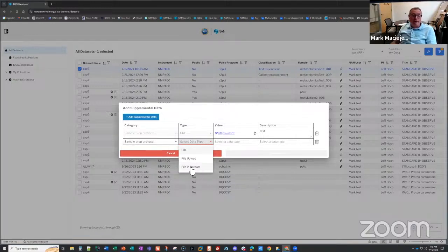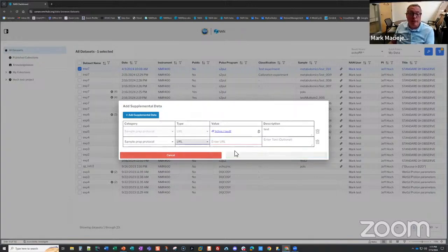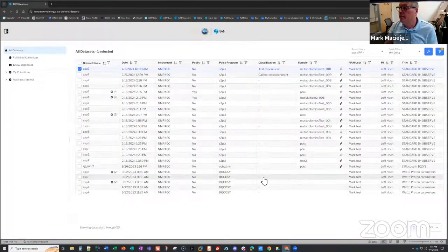So let's say the prep for the sample was actually in the data set. You can click on that. It's grabbing all the files in the data set. Oops, no, it actually found an error. So you're seeing some of the ugliness here. We do have some bugs that need to be dealt with. But you get the idea. You can add a piece of supplemental data to a data set. So in addition to just getting the data from the spectrometer, users are able to add additional data information with those data sets.